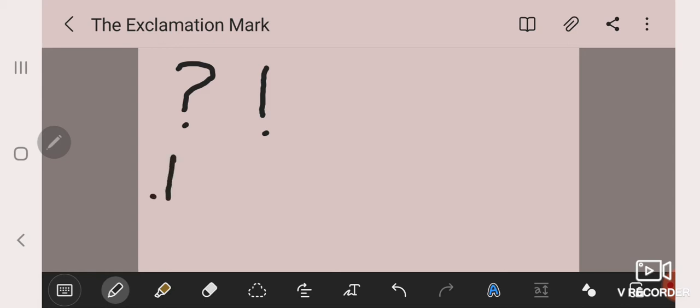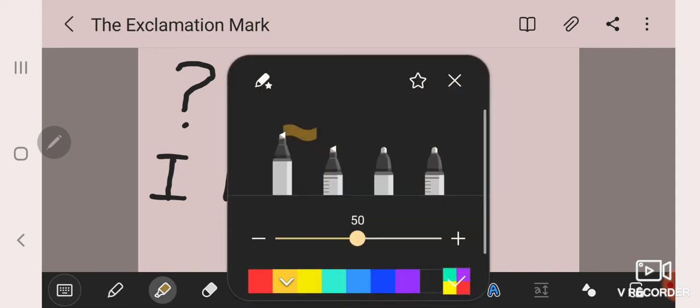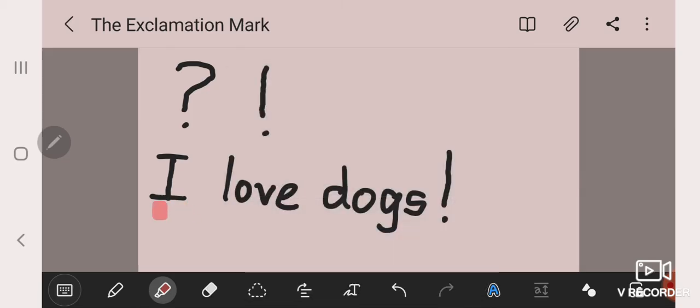So let me write I love dogs. I want the person who is reading what I'm saying to realize how I feel. So I'm going to put an exclamation mark. It goes like this. So the person who is reading it is going to understand that there's a lot of strong feeling behind what I'm saying. So let's read what I have here. I love dogs! Can you hear the feeling that I'm giving out when I'm talking? I love dogs because I'm excited. I really love dogs and I'm excited.